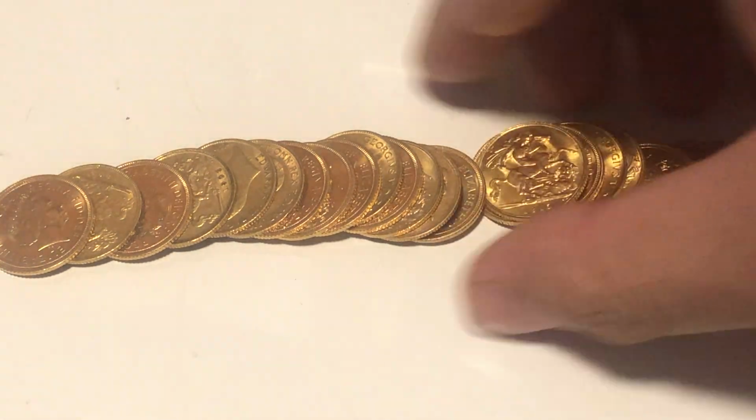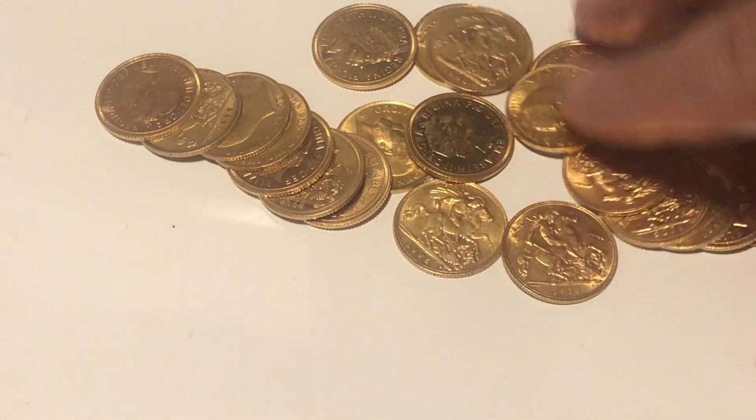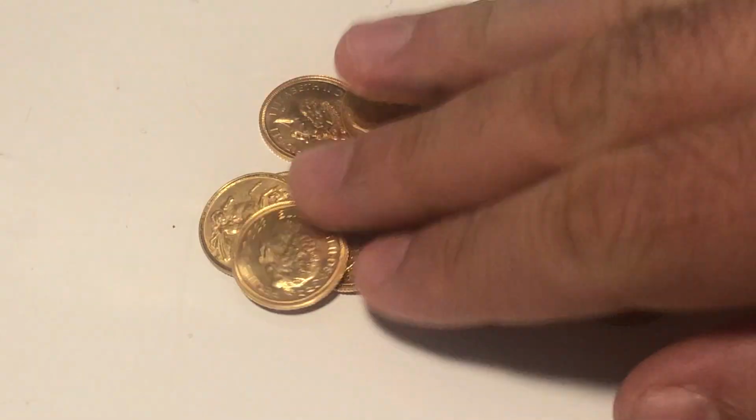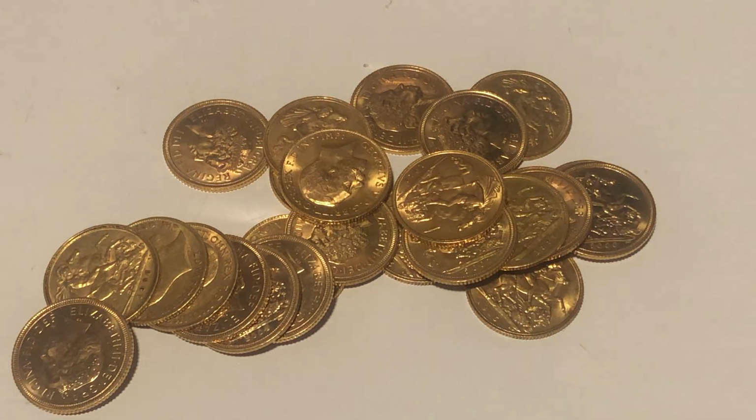So yeah, I had 26 of these come in. There's nothing special here, they're just bullion sovereigns. These have been sold. 24 went to one guy, 2 went to another. I didn't even advertise them. I wanted to sell them individually, and someone said I want 2, and then someone said I'll take the rest. With this type of stuff, I just price it just under the online dealers. I don't really mess around.